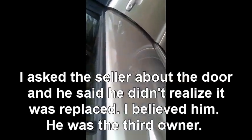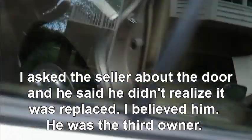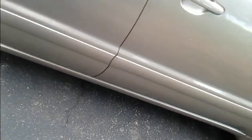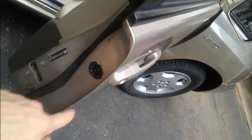Open this door up. I noticed it didn't have a VIN number on it. It was in the glass, and it was different. This door was replaced, but this quarter panel was not. So somebody must have got into this door. Maybe somebody backed into it. Maybe the glass stopped working and they replaced the door. Who knows? It was minor. Didn't worry about it. This was the original door.